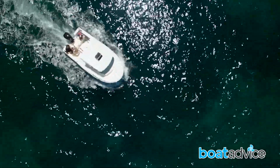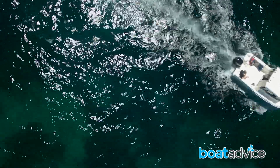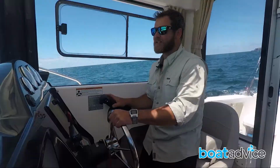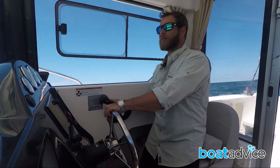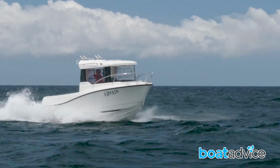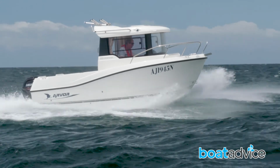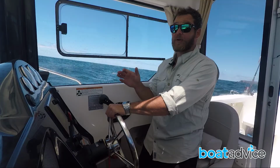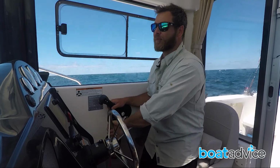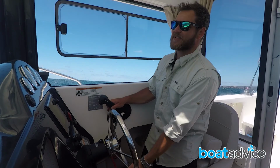There are plenty of Arvors all around Australia, but most of them sit on moorings or at a marina berth. This one in particular is a very versatile package indeed, allowing you to tow it anywhere while still having the comfort of the pilot house up front. By having a fully enclosed pilot house, you're able to stay out of the weather, and on days like we're out on today, where we have a very strong 15-knot nor'easter, I'm completely safe and very happy inside this cabin.